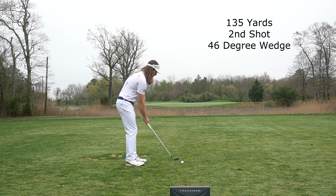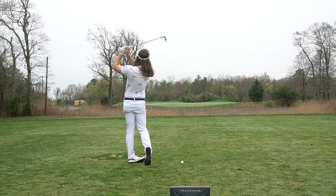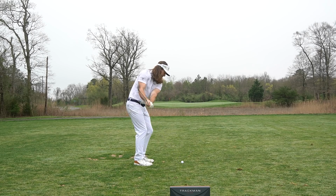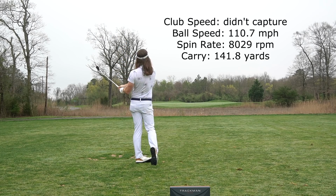So 135 yards left, second shot. Nice little 46-degree wedge in. And once again, just trying to attack the hole. I just wasn't ever able to really feel comfortable and like what my eyes were showing me. So it was hard to kind of put bad thoughts out of my head. I was doing the best I could.